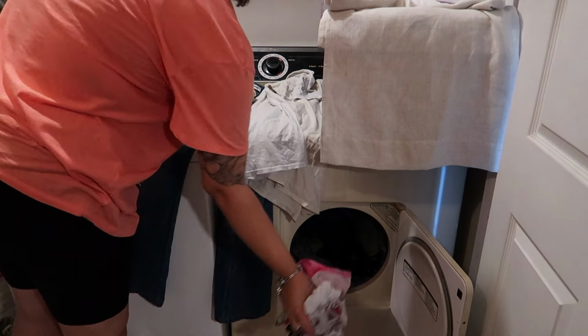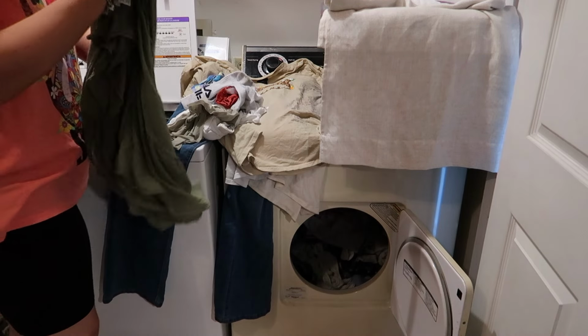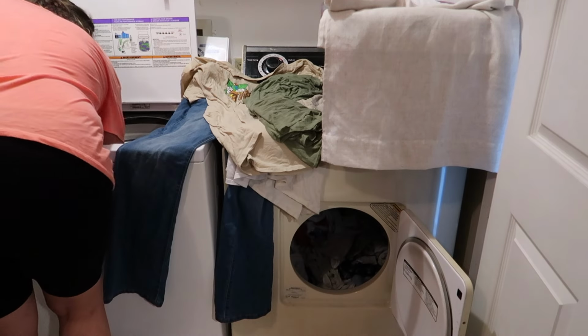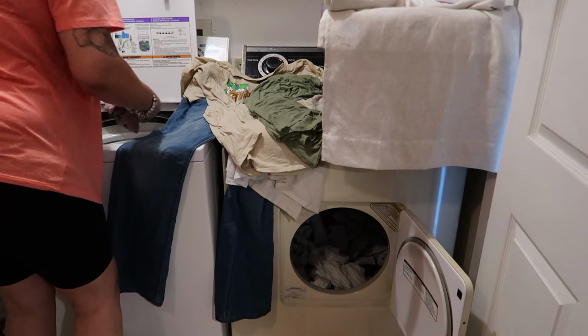I'm all for hanging my clothes. I feel like they smell so much better. Sometimes after being in the dryer, regardless of using dryer sheets, they just do not smell that good. But I promise you, with this Persil laundry detergent, you're definitely gonna smell your clothes.